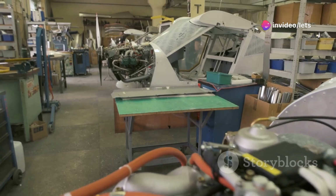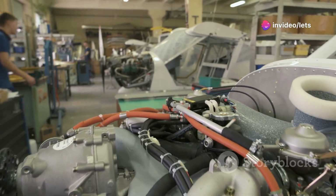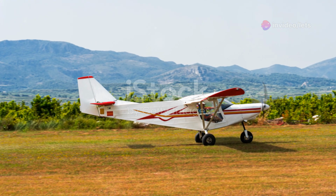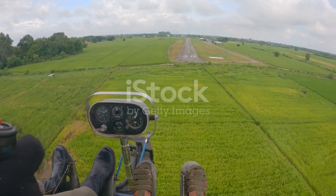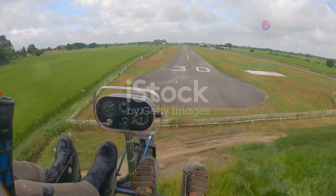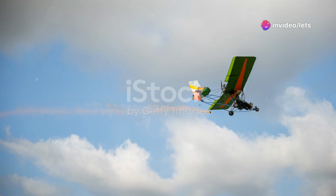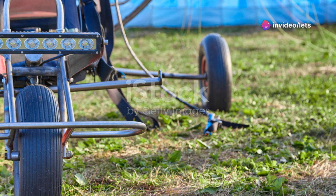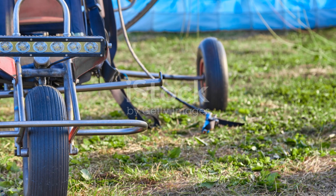Under the hood, you've got the reliable Rotax 912 engine, a real workhorse in the ultralight world. This thing will have you cruising at a comfortable speed while sipping fuel, like a Prius at a vegetarian potluck. And speaking of cruising, let's talk about range. The Serus can cover a whopping 970 miles on a single tank. That's like New York to Chicago without breaking a sweat.